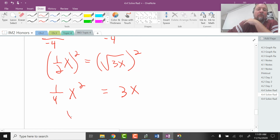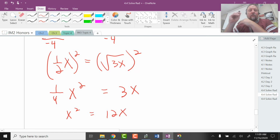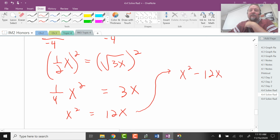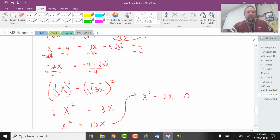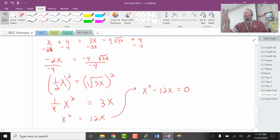Multiply both sides by 4 and you get x squared equals 12x, right? Okay, but then what? People often forget about this. Why would I still subtract 12x from both sides? And what would be the factorization of this? Like what kind of factoring would this be? People often forget it, this factoring. It's the very first thing of factoring you should look for always.